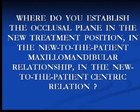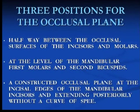Now, the question that should arise in your mind is, where do you establish the occlusal plane in the new treatment position? In other words, in this new maxillomandibular relationship, where are you going to occlude the teeth? There are three positions that are usually accepted. One is halfway between the occlusal surfaces of the incisors and the molars on the upper and lower arches. This is the edgewise technique, where you would extrude the upper teeth halfway down and extrude the lower teeth halfway up, and they would meet in the middle.